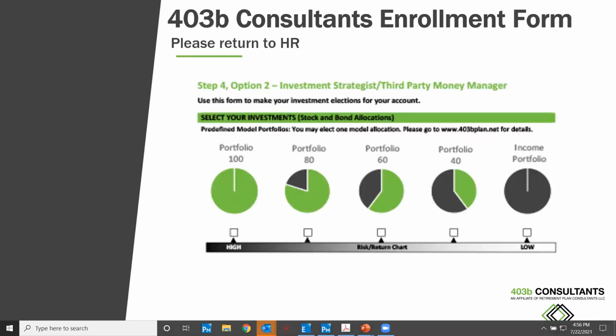So once you sign up, once you enroll, once you start funding some money via payroll, then you have to decide on how you want that invested. We have over 26,000 funds to choose from. We allow other advisors to be attached to your account. So if you're working with a local advisor, you can definitely have them be attached to your account so that they can help you navigate throughout this 403B plan.